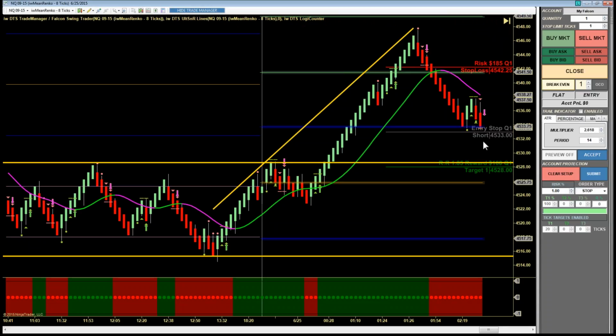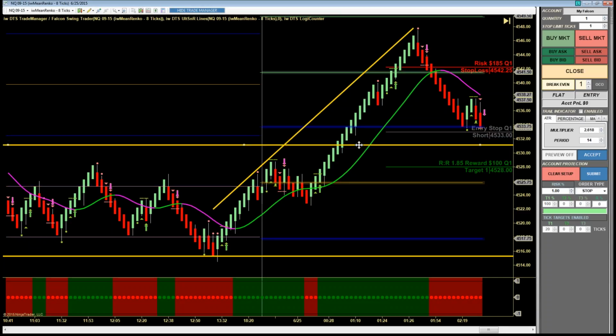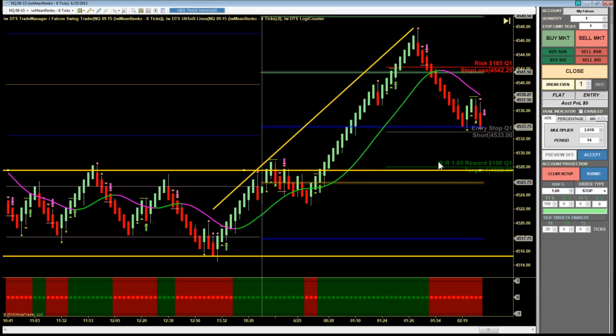But as far as the probabilities of this trade working out go, you can see my profit target is just near this old area of resistance. So that's encouraging. It's not like my entry is here, my support or resistance area is right here, and I have to go way down there for my profit objective. That would give me pause. But the fact that I have a chance to reach my profit objective before we encounter all this old resistance, that's probably a good sign.